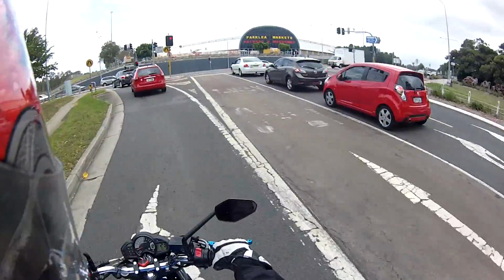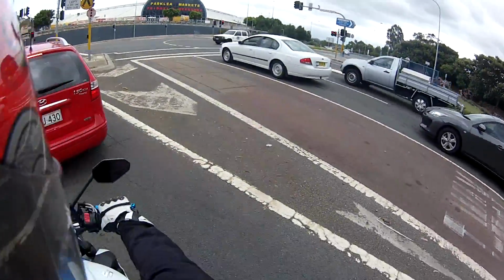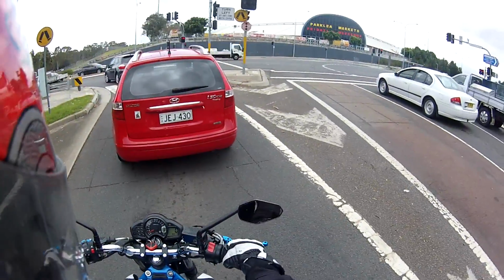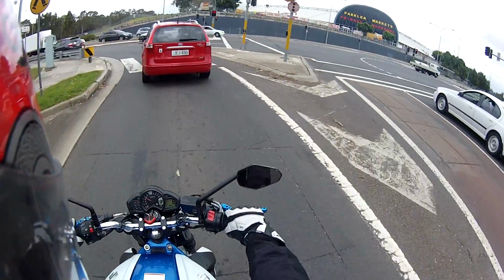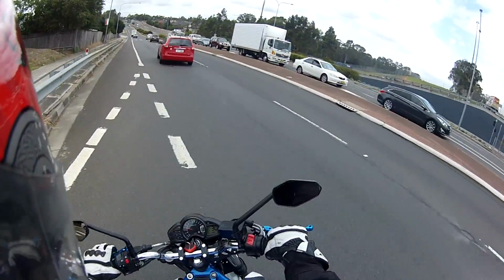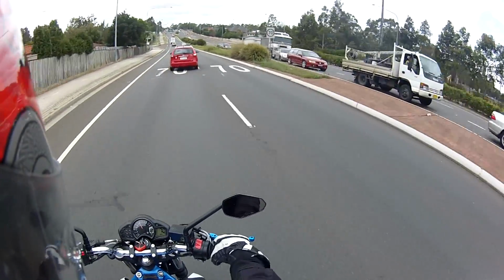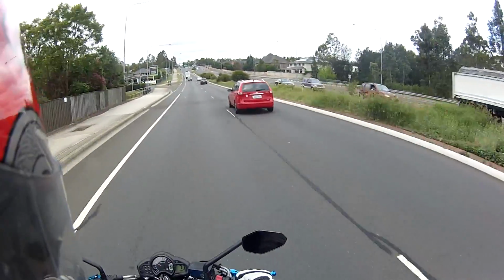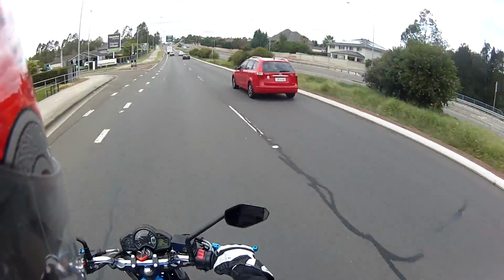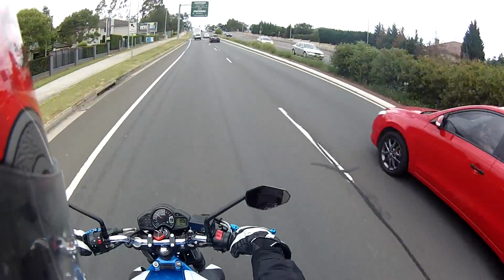The color of this bike is really nice. It's got really good looks. It looks amazing, and these colors just really set it off. Like the white with the blue frame, it looks awesome. Yeah, nice torque.